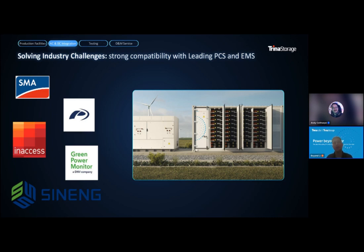Aside from the US platform, we have already sent 1 unit of the 4 MWh units to Spain, which is also to be tested with PE and Siemens, and also other potential PCS suppliers like Team.